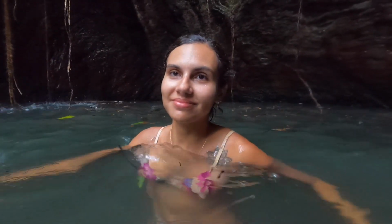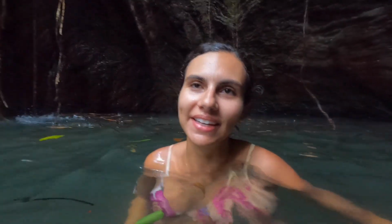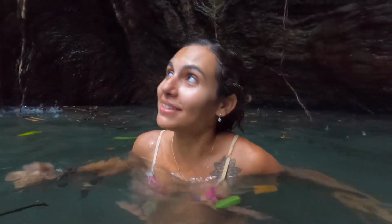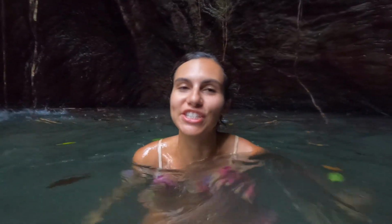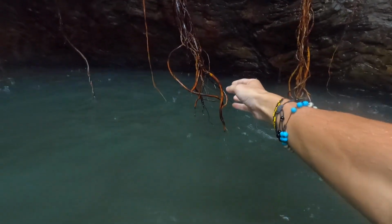Obviously lately we've seen some way more mind-blowing waterfalls. Yeah, in the Philippines, like in Camiguin. Yeah, this is very nice too. Just different. Yeah. It's really cool how these are all dangling down.